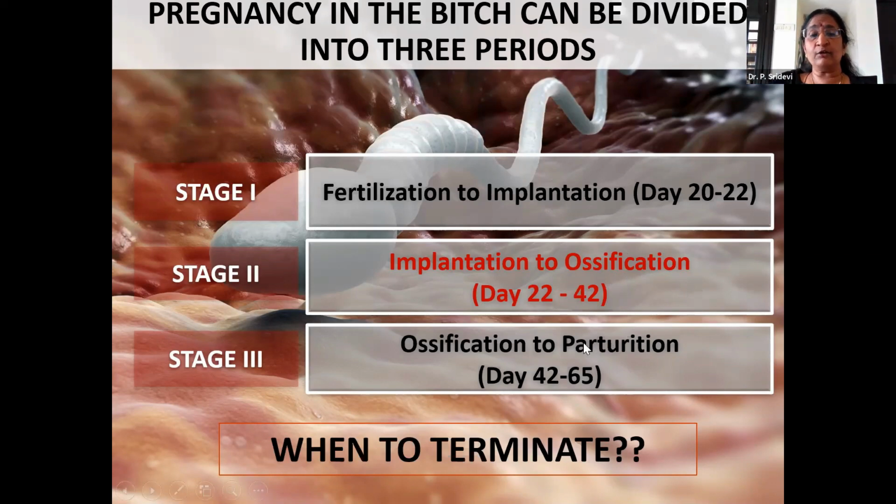Now, just imagine if the dog comes to you after 42 days and you're trying to terminate a pregnancy and you have live fetuses coming out. That is the reason why we always choose stage 2, which is the best time to terminate a pregnancy, between 22 to 42 days. In fact, after 30 would be an ideal point to start your termination protocols. So, to answer when to terminate, stage 2 is the best time.